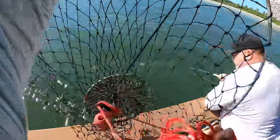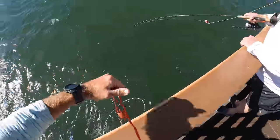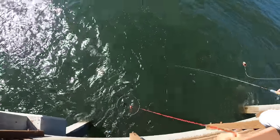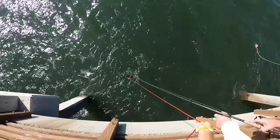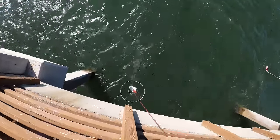You're catching everything on the gotcha today, huh? I don't think that's a permit. No, it is. 100%. Permit? Yep. Wow. Look at that. Nice.